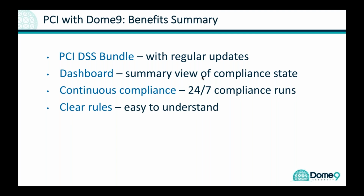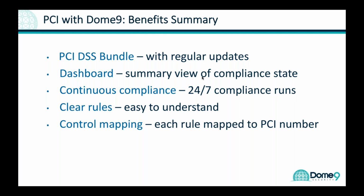The clear rules, you can read and understand the rules. You have the language of the compliancy itself, but also easy to understand practical measures that DOME9 is testing in the environment, as well as the risk level of the specific control. There's control mapping, so each rule has control mapping to a specific PCI number. As we've seen in the table previously, there are sections. So for example, if you're in key requirement area 1, then there are sub-requirements under that, 1.1, 1.2, and so on.